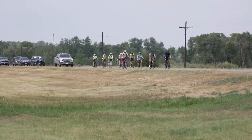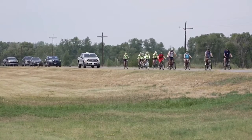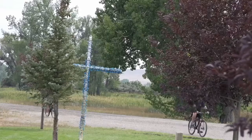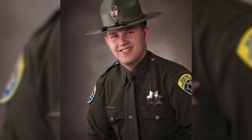An honor ride began at the Broadwater County Sheriff's Office and ended in Three Forks, where members of the nonprofit Honor Roll and members of the community rode together to remember the lives of Trooper David DeLate and Deputy Mason Moore.